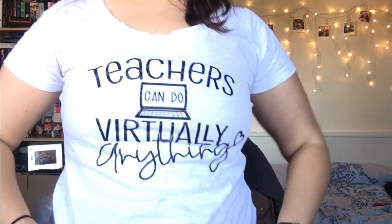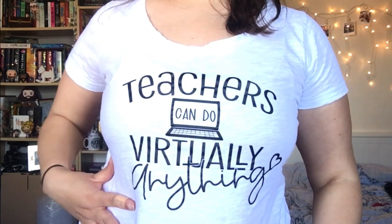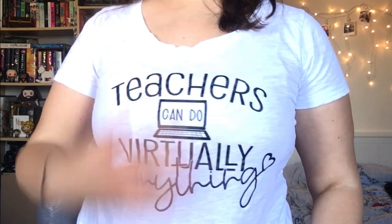So yes, I just saw my t-shirt on the viewfinder here. If you didn't know, I have an Etsy shop and I'm thinking about adding t-shirts onto my Etsy shop. So I made this t-shirt for myself, just to see if it holds up, if the vinyl stays on, if it washes well. But anyway, we're just trying it out, so you might get t-shirts in my Etsy shop soon. I don't know yet. We'll see if this works.